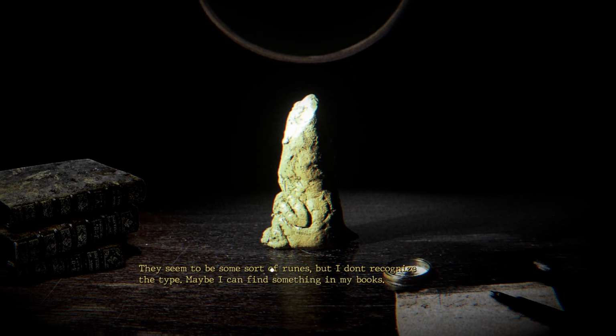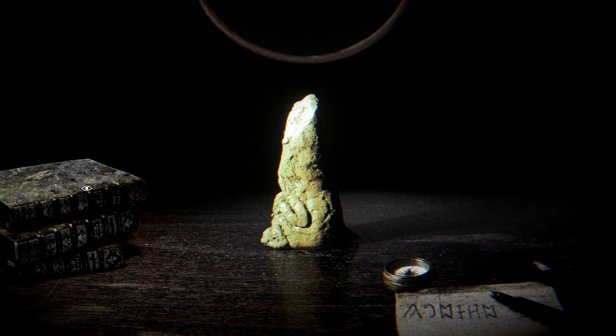They seem to be some sort of ruins. I don't recognize the type. Maybe I can find something in the books. Ooh, I was trying to click on them earlier too.